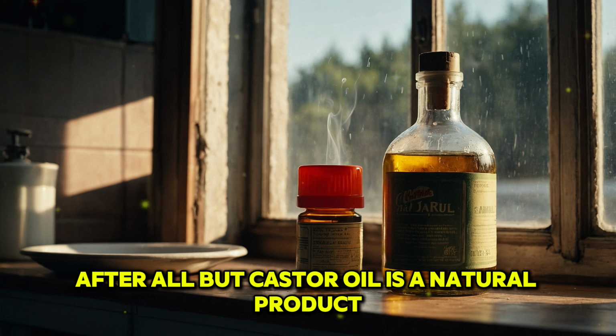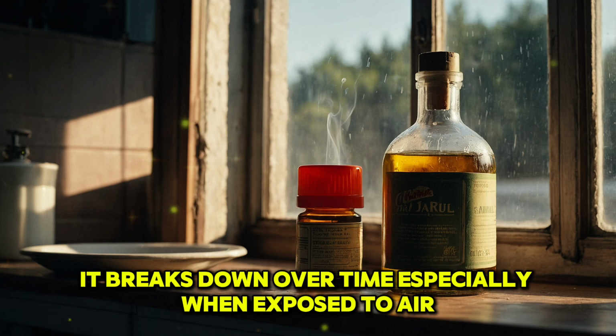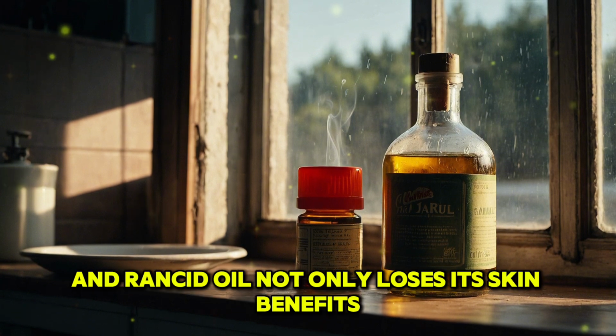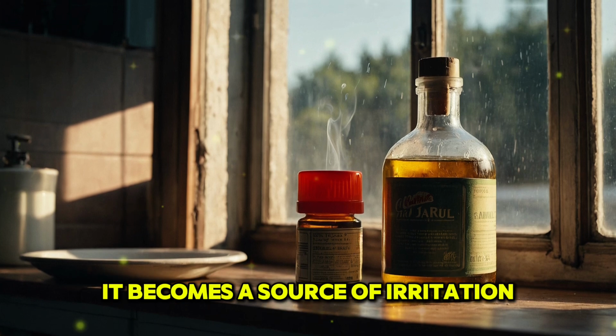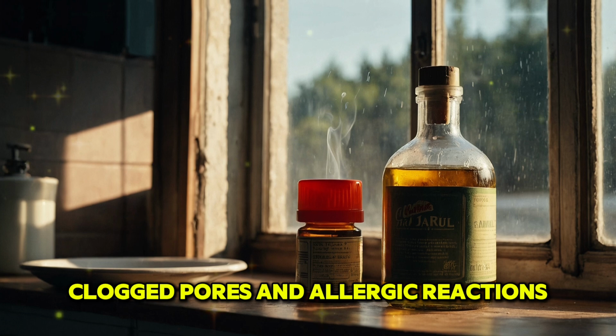But castor oil is a natural product, and just like any other natural item, it breaks down over time, especially when exposed to air, light, and heat. When stored improperly, it becomes rancid. And rancid oil not only loses its skin benefits, it becomes a source of irritation, clogged pores, and allergic reactions.